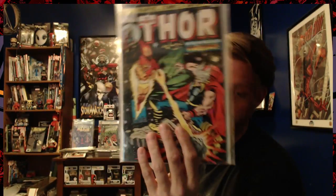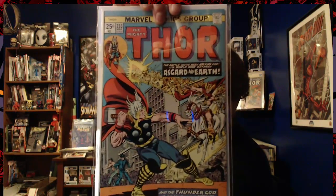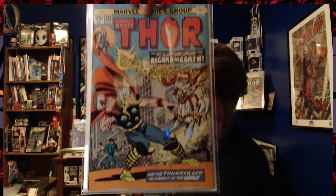Here's 232. This also has Firelord back in it again. So he's not as dynamic on this cover. 233. Who was that? Oh, this is Asgard basically attacks Earth. Okay, that's what that is. Moving right along.